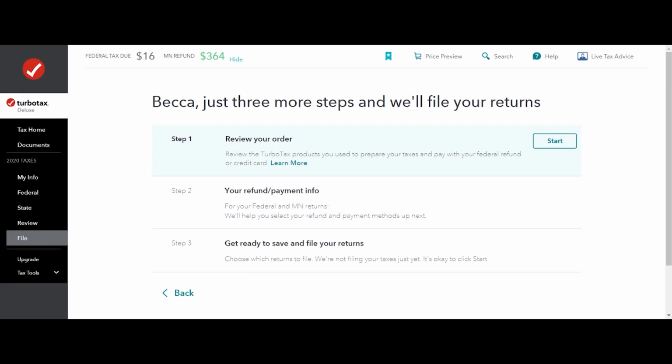It'll give you exactly where that needs to go. If I wanted to, because I don't have the money now, let's say I owe $16, I could pay the $16 with my refund, but with TurboTax it costs, I want to say, anywhere from $10 to $50 as a fee. So for me, it's not worth it. I'd rather just send in a check.